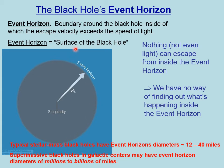And usually we think of the event horizon as the surface of the black hole. So the black hole, even though the mass is all down here in the singularity, which has no size, this event horizon sort of defines the surface of the black hole, because the surface right here represents a surface where nothing can escape once it goes inside of the event horizon. So in other words, you can check in, but you can't check out. All right, once you get inside the event horizon, you're trapped forever. You're doomed. And we have no way of finding out what's happening inside the event horizon because no information, no light, nothing can get outside of the event horizon. Things can only go in.